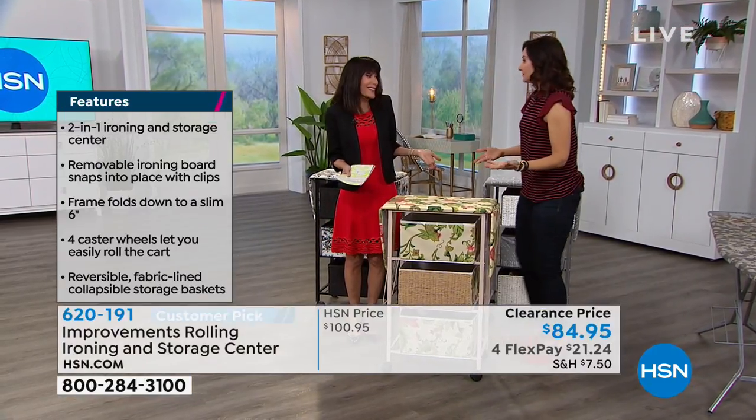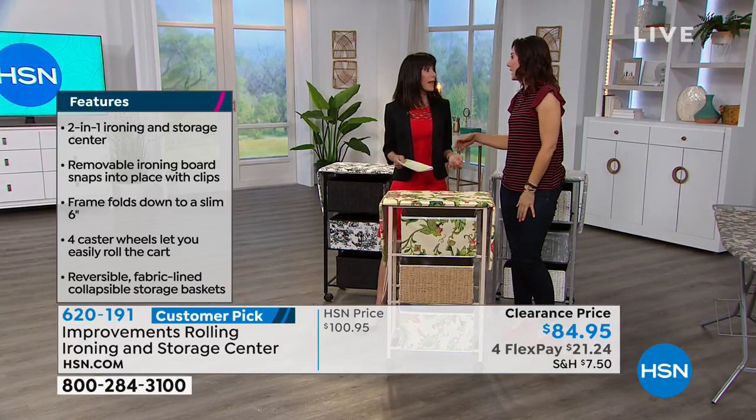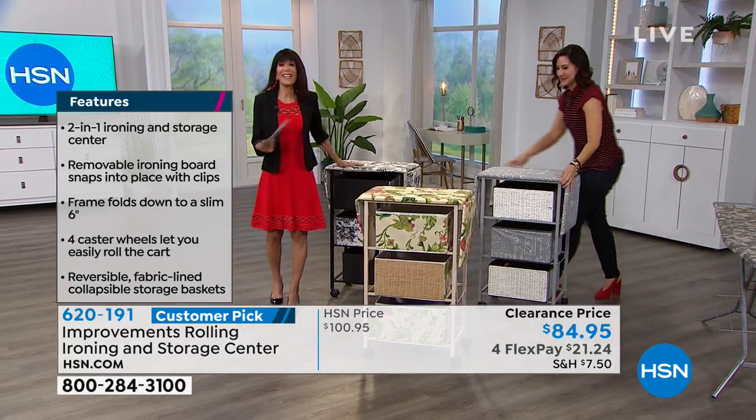And it doesn't look like an ironing board, that's what I love. It doesn't look like an ironing board at all. My favorite thing to do when I got this home was to play Where's the Ironing Board with the girls. Oh yeah. It kept them busy for hours, and I would just sit back. Yay, I love it.